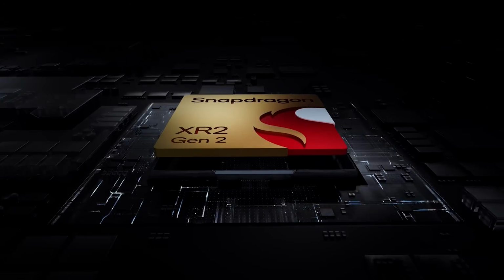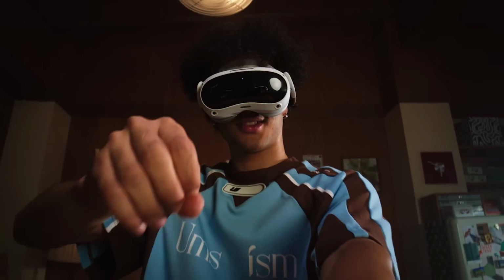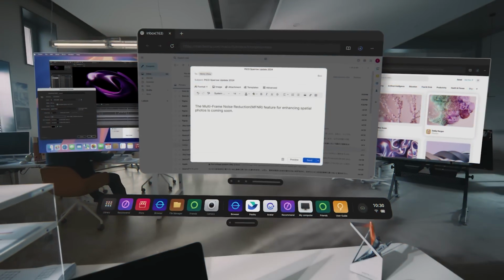Now, probably one of the most impressive things is surrounding the performance of the Pico 4 Ultra. Even though the headset looks exactly the same as the Pico 4, inside there's been a lot of changes to the internal specifications. So it's now running the Snapdragon XR2 Gen 2 processor. This is the exact same processor as both the Quest 3 and Quest 3S. However, this has got 12 gigabytes of RAM compared to 8 gigabytes of RAM inside of the Meta Quest 3. So you've got a little bit more processing power inside of this headset.